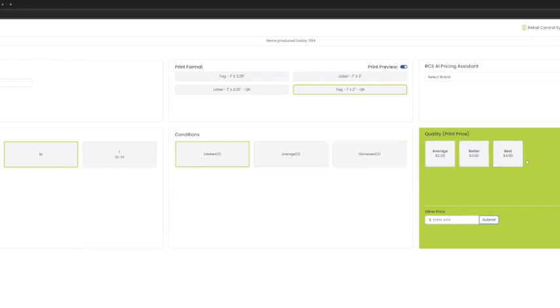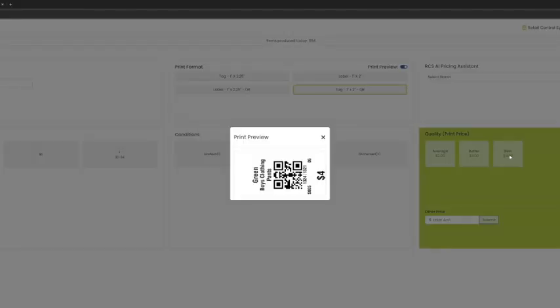Just so everyone's aware, once you hit the actual price, that's the same as hitting print. So as soon as I hit price, that's going to send the label or tag to your printer. And then we'll start the process to get picked up in the next run, which the API will pick up and send to your point of sale. So in this case, let's select best. And this is what would be sent to the printer.